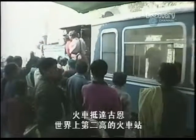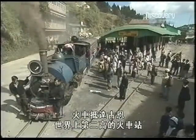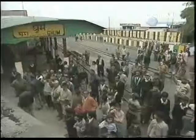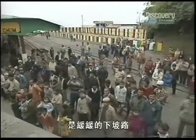At 2,000 meters, the train reaches Goom, the second highest railway station in the world. Only a station in the Peruvian Andes is higher. The remaining 6 kilometers to Darjeeling are slightly downhill.